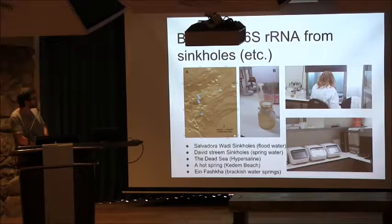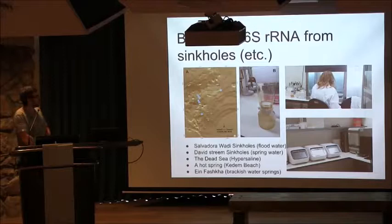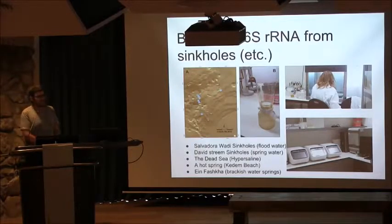We focus on a specific gene that's called 16S rRNA, and it exists in all bacteria and all archaea and basically in all living organisms in one way or another. And then after we've sequenced it, we can identify all the microorganisms that existed in this sample by comparing the sequences that we get to the database of sequences that are identified with this content.